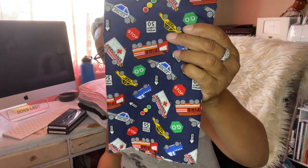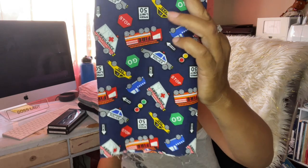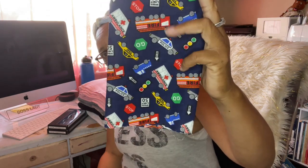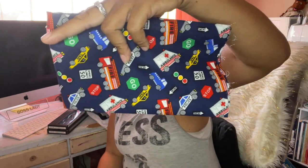And then this one, which I think is so cute. I mean, all of the different, you got fire trucks, a police car, you've got a taxi and an ambulance. Very, very boyish. And I like the colors because it's blue. I think it would be cute as an applique.